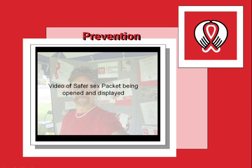To promote prevention, we always have a supply of our safer sex packets available. Each discreetly packaged kit contains several condoms, lubricant, and a small pamphlet with instructions on correct condom usage.